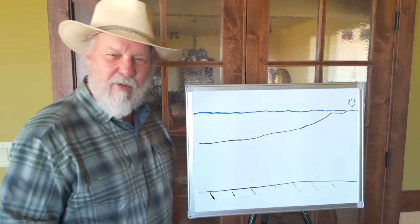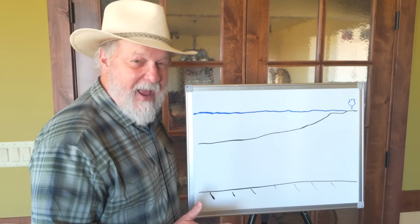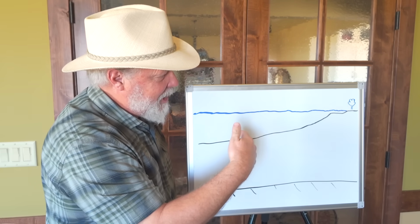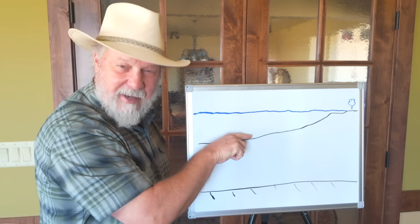To my handy whiteboard here to help us understand this Bengal fan system. It's massive, and we're looking at a cross-sectional view. The tree helps us understand that. Looking sideways, this would be the ocean here, the sea bottom here.